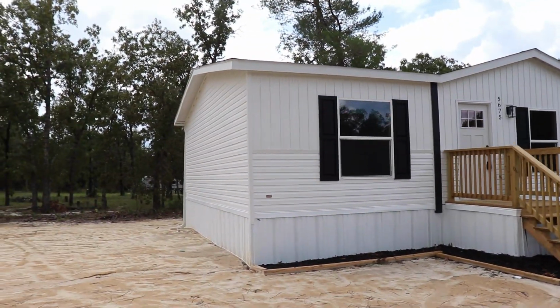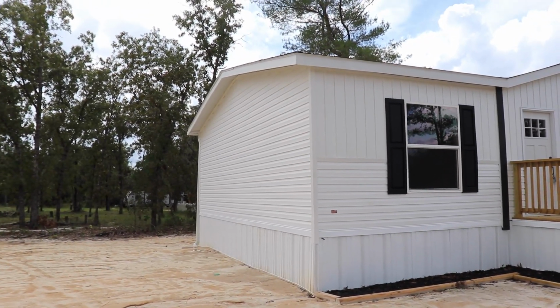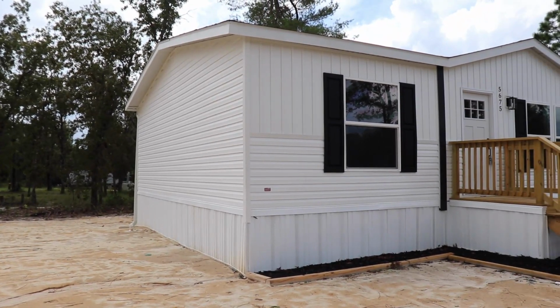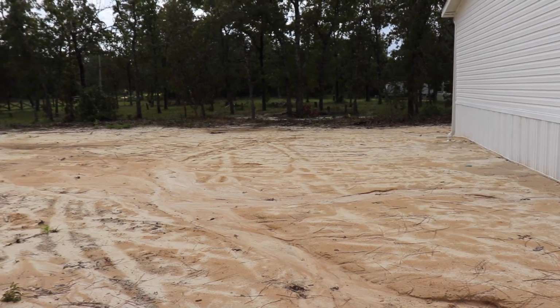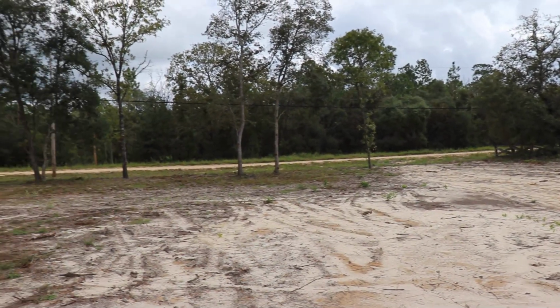And then over here on this side, that wall without any windows, that is where your master bedroom is going to be. When we go inside, you'll check it out. But then again, look at it. Now this does have well and septic. So right there is going to be your septic connection out here and drain field. This just gives you another look at what you've got out here.